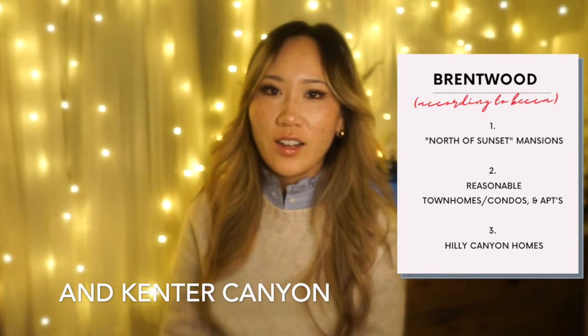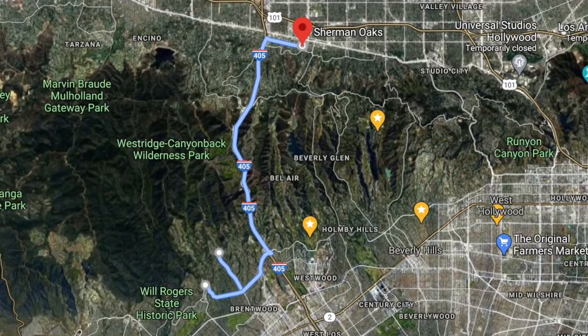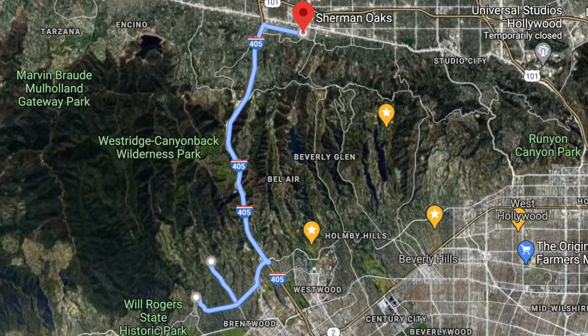The third part is going up the canyon, where there are a lot of very hidden and kind of hard to get to areas, like Mandeville Canyon and others. Houses that are on hills and slopes. Pretty much you're going toward the Valley and Bel Air, just in those canyons. So there are three different parts.